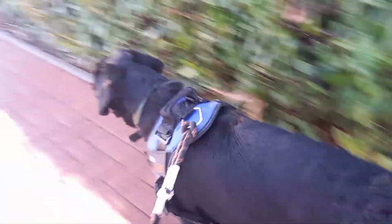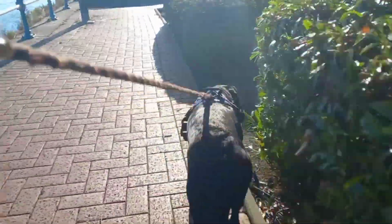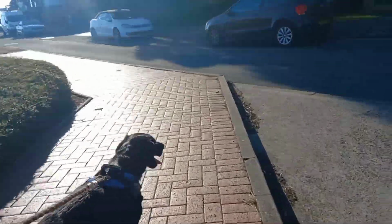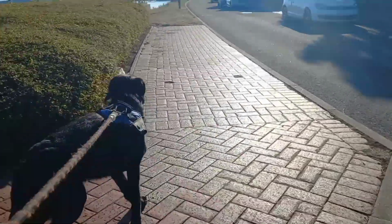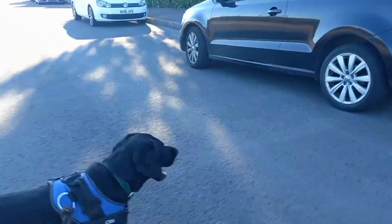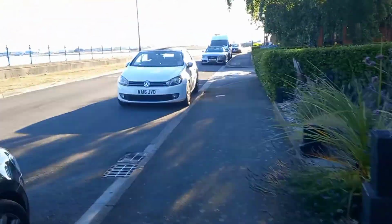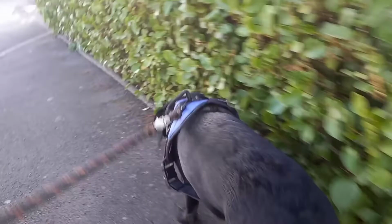Yeah, stopping for lots of wees this morning on this walk. I think what we'll do, Otis, is cross over to the pavement on the other side in the shade, and then we'll be able to see better without being glary. There we go. And you get to sniff where all the other dogs have been.